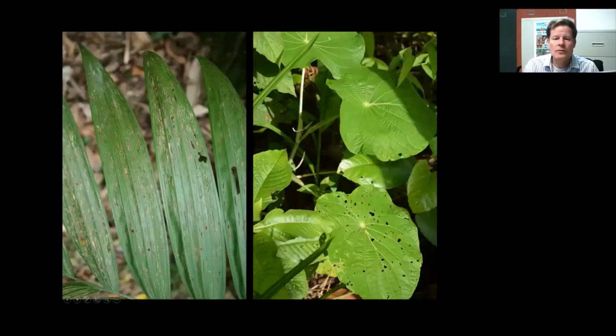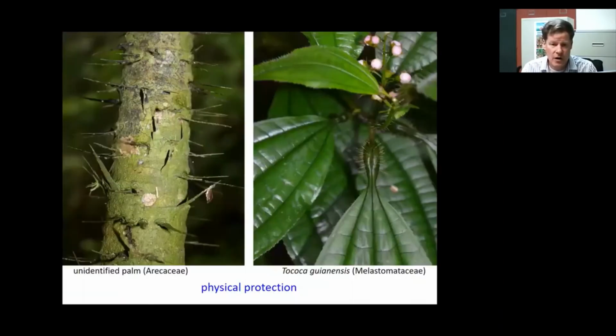Let's talk about protection from herbivory. Certainly herbivory is very common. It's easily seen in the rainforest. We can see all kinds of physical protections, such as these spines on the palm trunk, and also these stiff hairs at the base of the leaf blade.